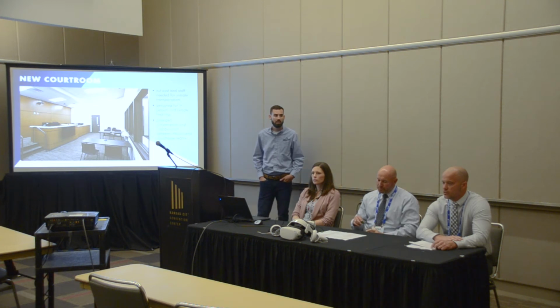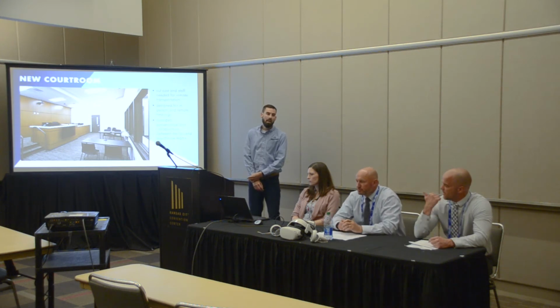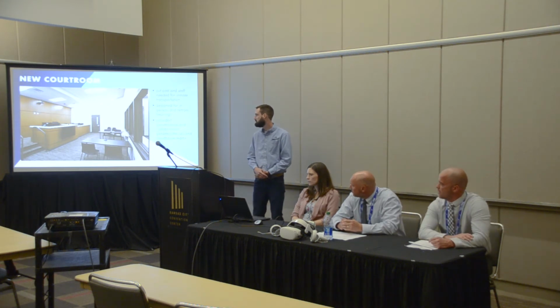We visited a jail courtroom. We kind of liked what they had at their building, so we stole some of their ideas and mixed them with ours, and we came up with what's now our jail courtroom. That's the court side of it you see up there, and then we have an inmate side on the other side of the glass.